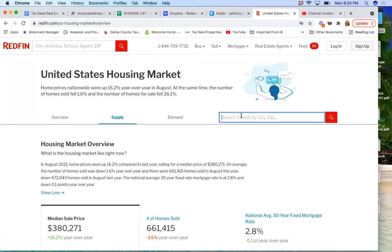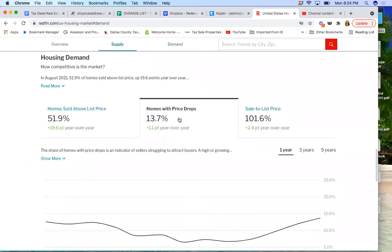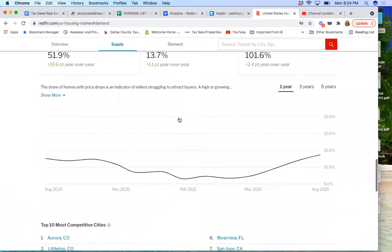And I would highly suggest, if you're really serious about investing in tax deeds, that you look at the city that you're interested in investing in and look at the supply and look at the demand, because that'll also tell you whether you want to invest in that city or not. So let's look at the demand. Oh, so this just goes right down there. So we did look at the demand already.